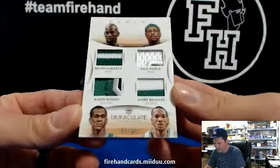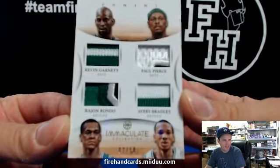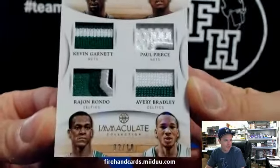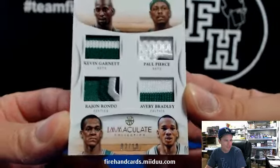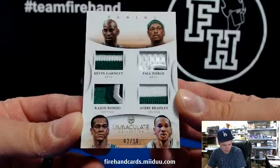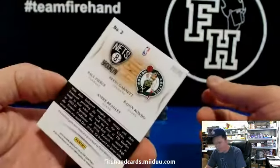It's going to be a duel between the Celtics and the Nets. Because you got Garnett and Pierce on the Nets. Rondo and Avery Bradley on the Celtics. Quad patch. Nets is 1-1. Celtics is unknown 409.